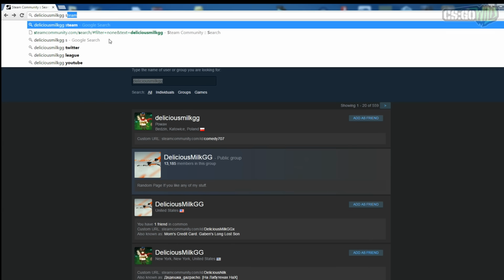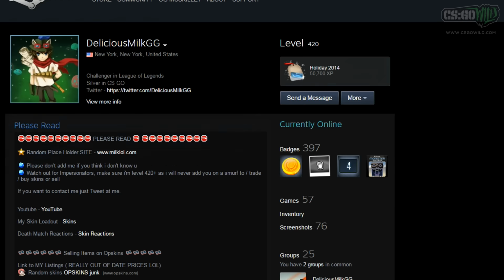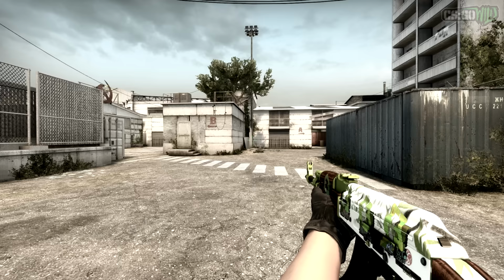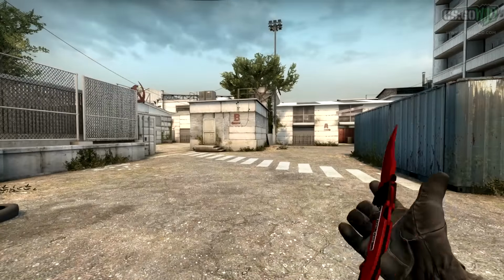So a solution to find someone's main account is to search it on Google instead of searching it on Steam, because the Steam search is absolutely terrible and it will never get you to the right account. So just search it on Google, like search their name and then Steam profile if it's some sort of well-known trader, and that should usually find their correct profile.